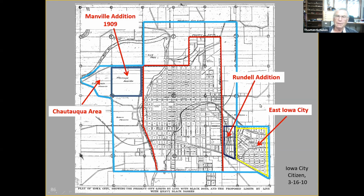So what happened in so doing was it took in the Manville addition and the area known as Chautauqua Heights, just to the west of Manville, and it took in the Rundle addition and East Iowa City, which had been a separate community that was not part of Iowa City. It was a rural subdivision or its own little town.